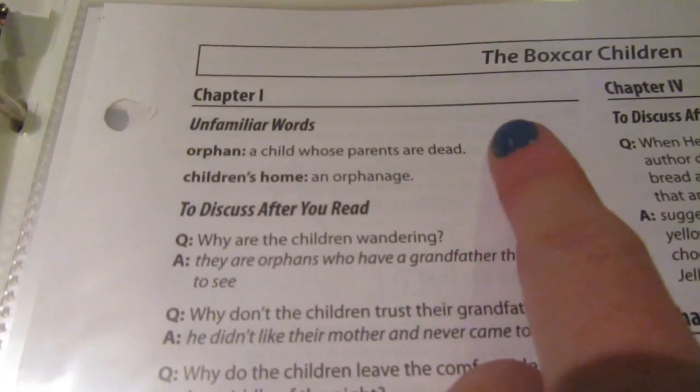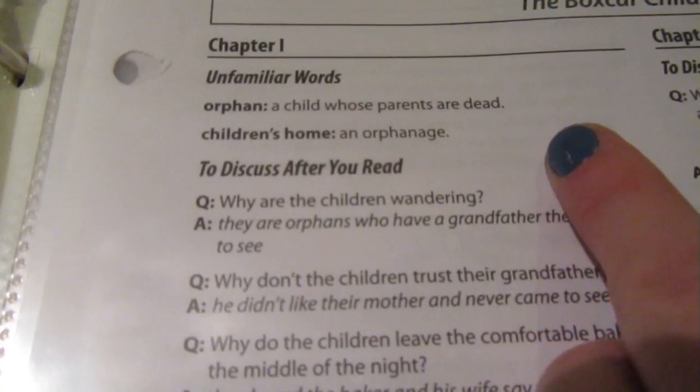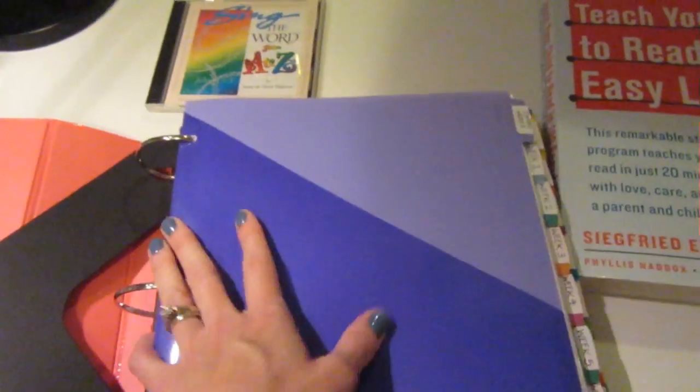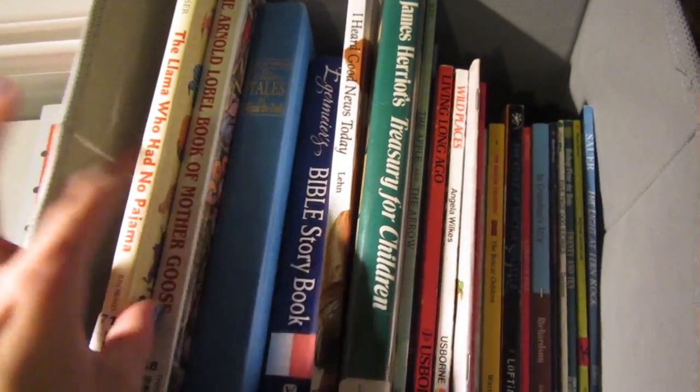And then chapter 1, it's going to go through words that you can study and figure out what they mean, and questions to discuss after reading. So I love this, and I've got all of these marked out and tabbed. So that is just a super quick look at the Sunlight curriculum, and let me show you the books. So over here I have the books, and these are all the books that we're going to be using for Sunlight.